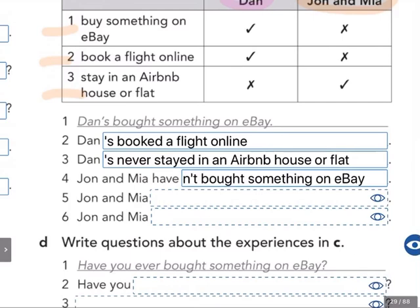Y ahí tenemos un ejemplo simplemente con la negativa, ¿no? Haven't bought. O sea que acepto las dos opciones para la negativa. Jamás lo han hecho o no lo han hecho. Perfecto. Bien. Number 5. Book a flight online. Oh, no, they haven't. John and Mia have never booked a flight online. Y lo mismo, volvemos ahora con el never, pero también aceptaría haven't. John and Mia haven't booked a flight online.